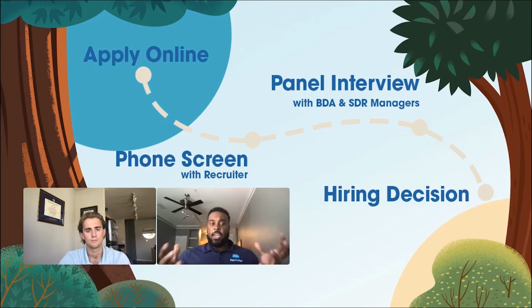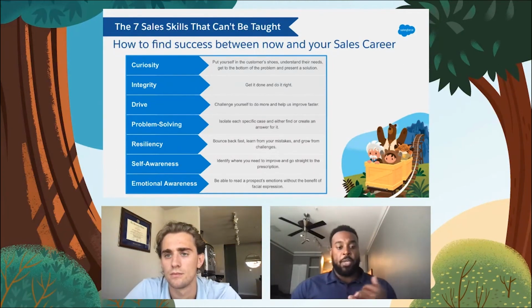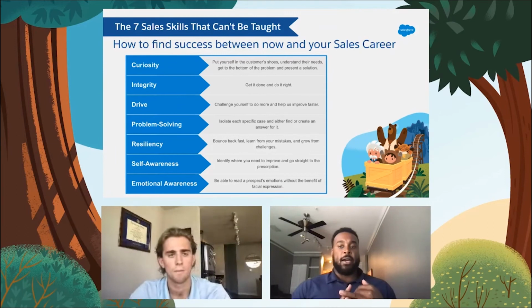So with that, thinking about competencies in general, one of the things that we talk a lot about here is the 7 sales skills that can't be taught. And with that, we are really looking for, one, curiosity. We want people that are curious, that want to learn, that get it done and get it done right.